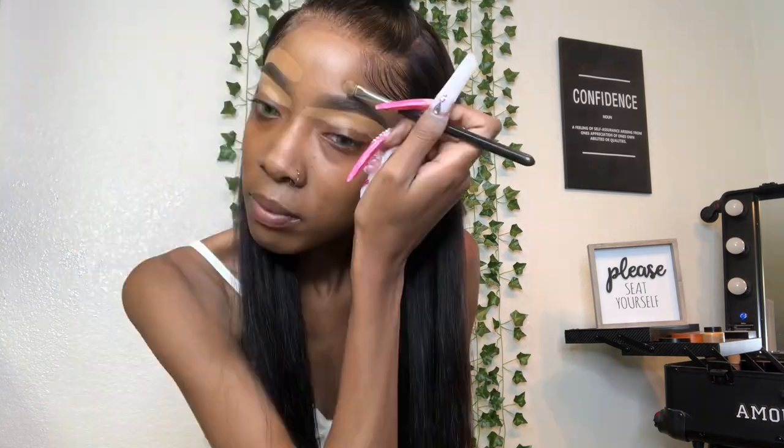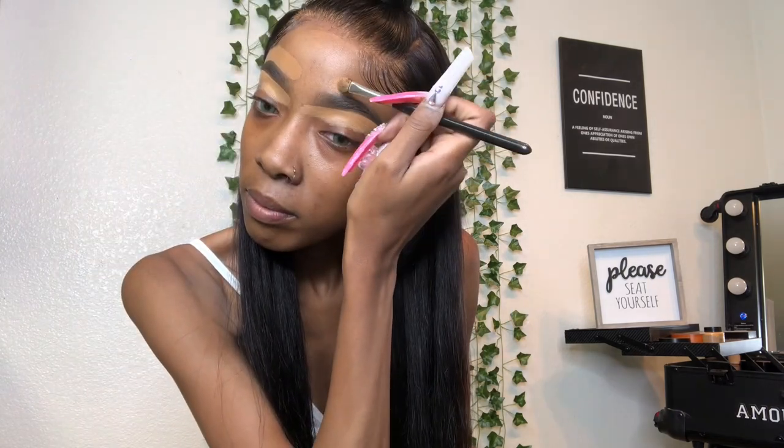Now I'm going to be taking my Clinique Even Better Clinical Foundation. I love this foundation so much. I mix it with my NARS foundation, but y'all will see in a minute. And I take that and I clean up the top of my brows so that it wouldn't create that halo brow effect like I was telling you guys.